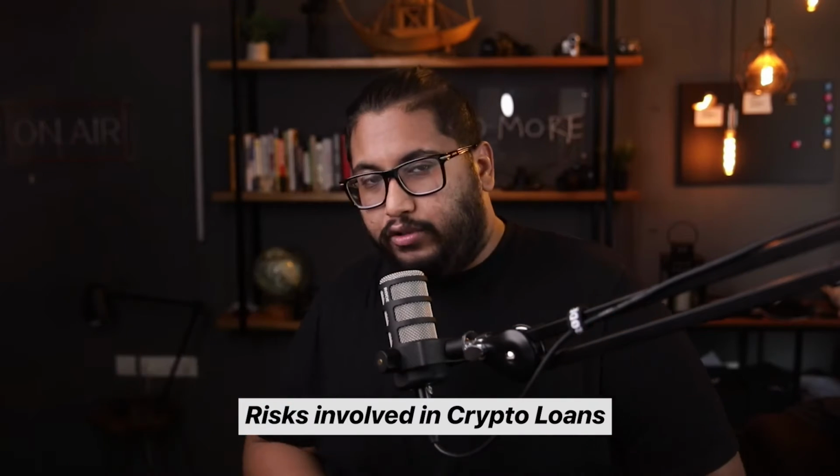Whether you're thinking about taking up custodial or non-custodial loans, there are certain things that you need to take care of. You should be aware of certain risks that are involved in crypto loans before you take one. And that takes me to the risks involved in crypto loans. If you look at the assets in traditional finance institutions, there's always a federal insurance for every event of an exchange. There's no federal insurance on any of your crypto assets. If any failure occurs during the exchange process, then you cannot blame anyone.